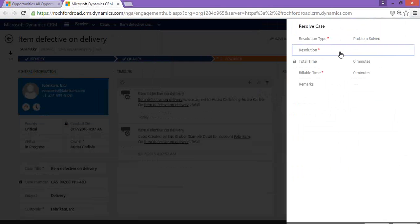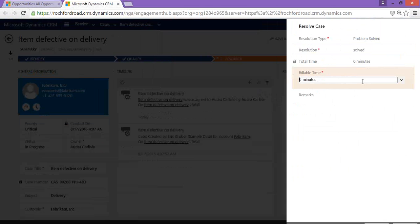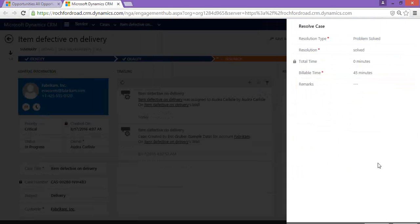And from here, we can give this a resolution. So we solved the problem. There can be a time tracking set up within the system. So once that case is created, it will keep track of that total time. Or you can go in and also just manually enter if there's any billable time for this particular case.